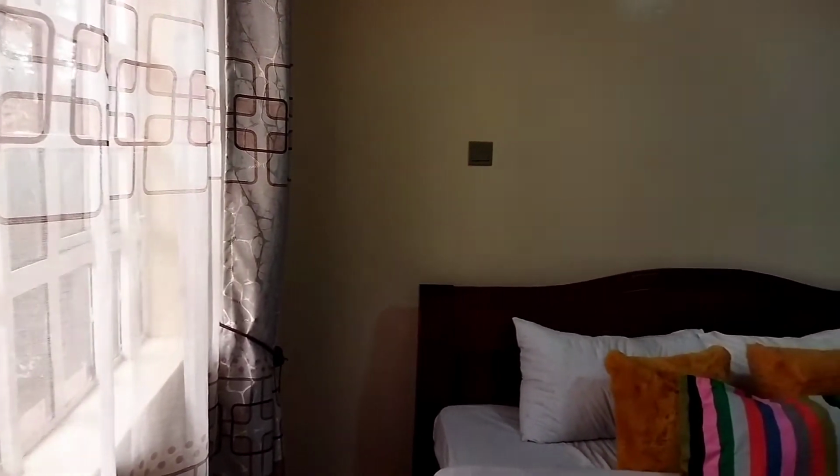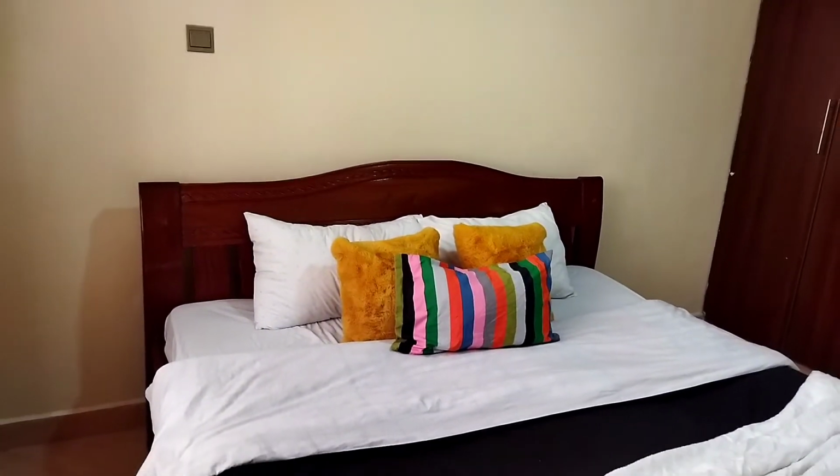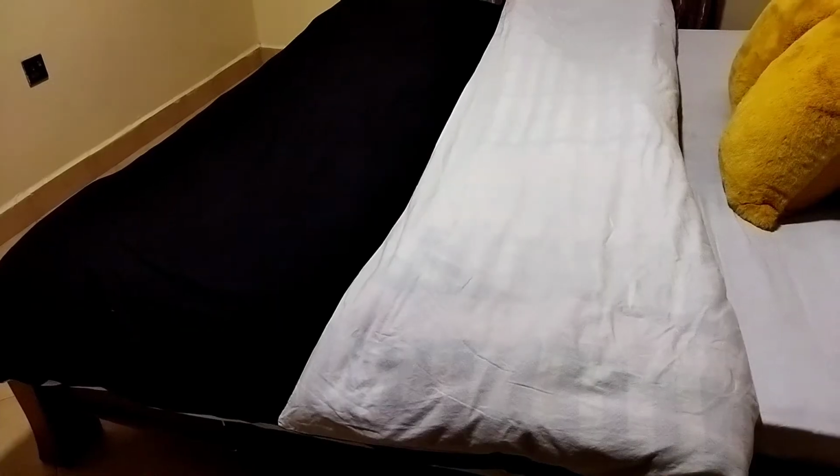So guys, this is after all the cleaning. This is how my bedroom looks during the day, and this is how it looks during the night.